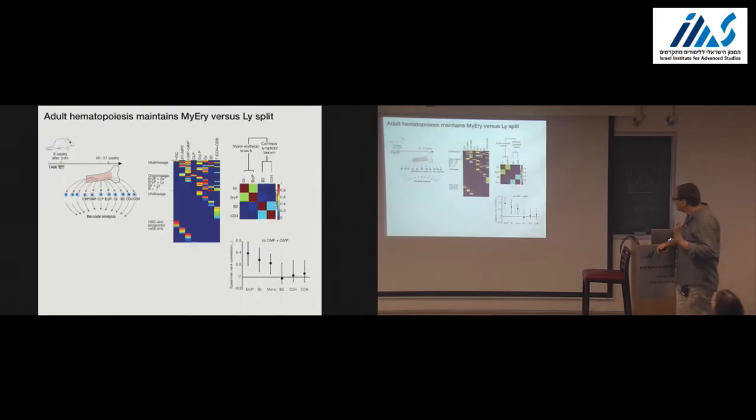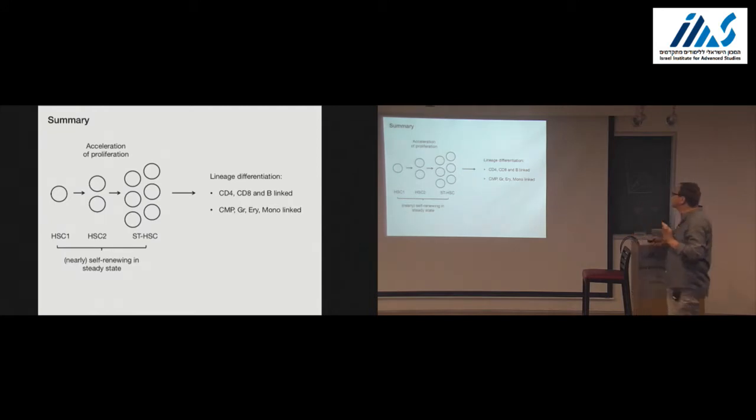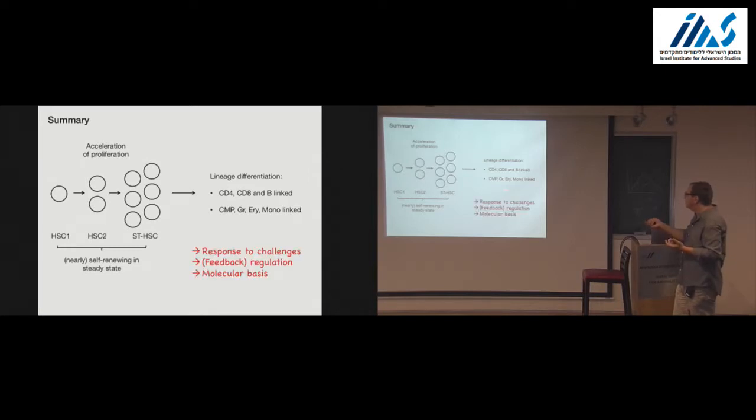Okay, I just want to say we can do this for adult hematopoiesis. It has its own problems, but we find exactly the same signatures also during adult hematopoiesis when we label adult stem cells. So this is the summary here. We think what we can know from these fate-mapping data is that, first of all, the basis of self-renewing or nearly self-renewing cells is massively increased in the adult steady state situation. There are a lot more compartments and actual stem cells that are very, very long-lived. So there's a broad basis. These cells undergo acceleration of proliferation before they finally differentiate into lineages, and there seem to be linked fates in these types of things. And of course, there are many important questions that we're trying to address one by one using these tools, about the regulation of the system, but also about the molecular basis.